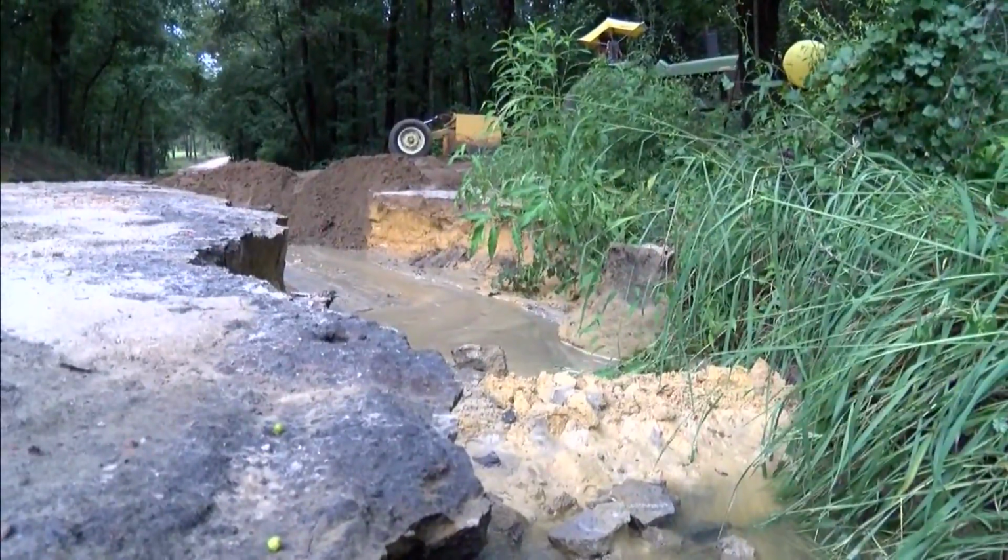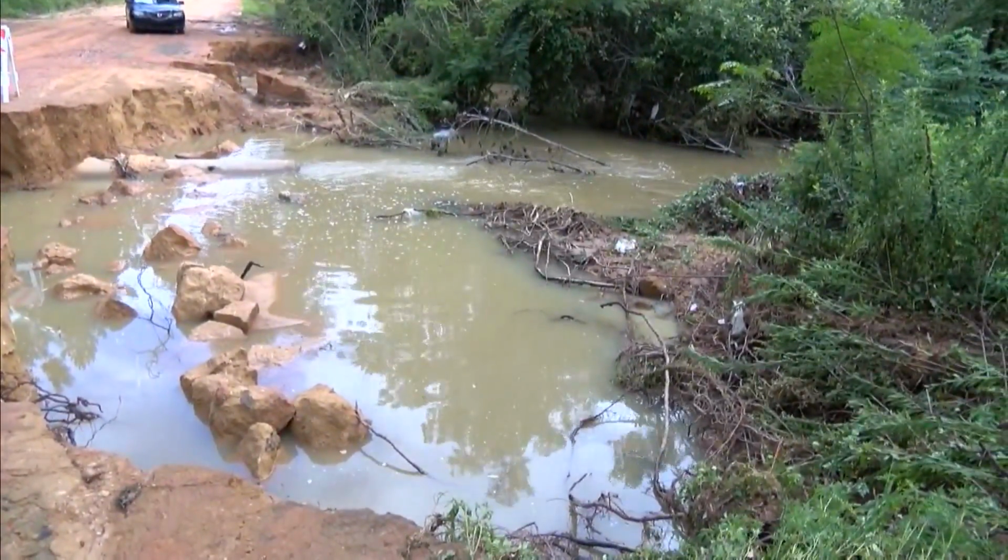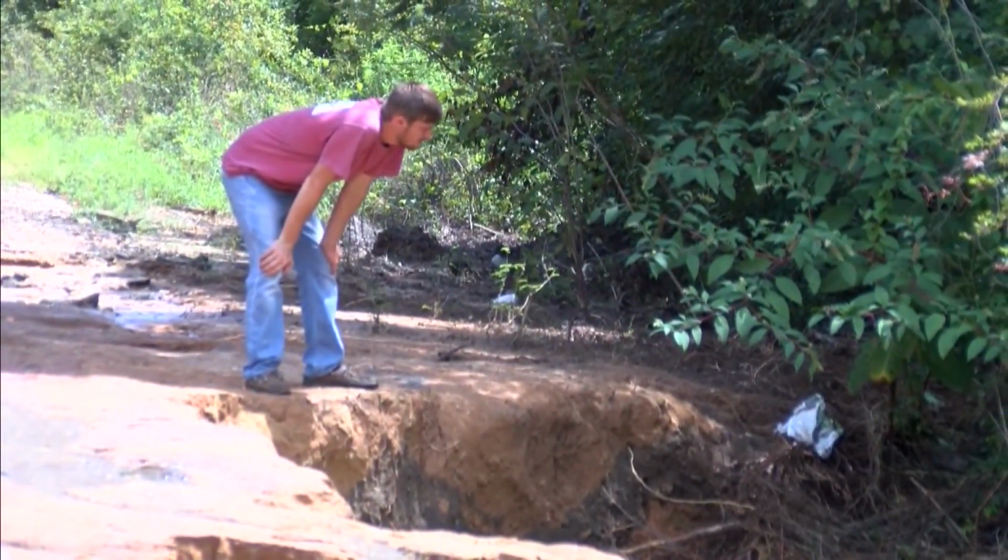How often do you see it get like this? About 3 years ago, it got halfway this bad. Never seen it this bad before. A few miles away, the water washed half of Hardin Chapel Road into the branch. The rain stopped Cody Powell in his car just up the road. I had to stop for about an hour, and it still was raining once I left.